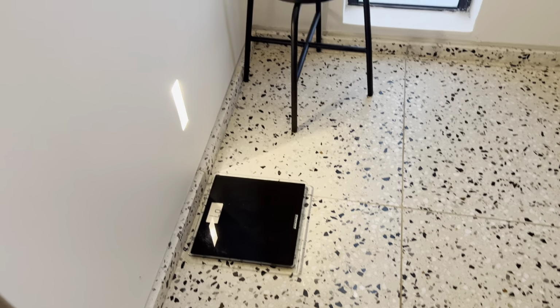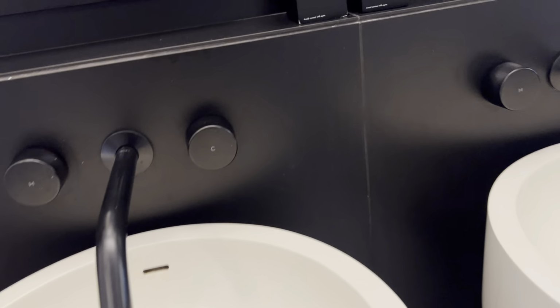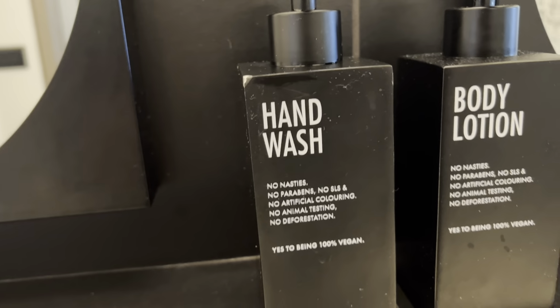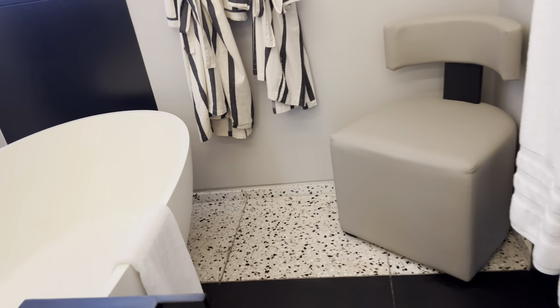Look at that little tiny pair of scales, but it's big enough to get onto. And everything in the black and white colour scheme. Oh, and the robes. Look at the robes. Now that is absolutely brilliant. Why do we have to have white robes? These are black and white that fit into the colour scheme.